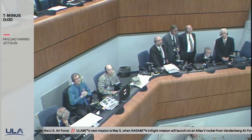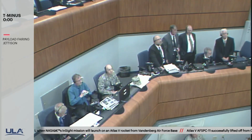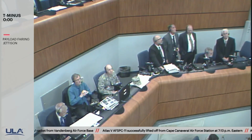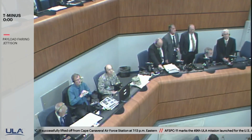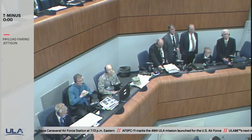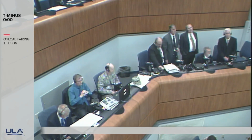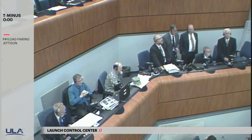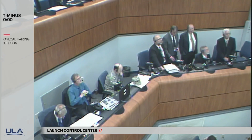And the Centaur has begun the boost phase chill down sequence. Pump speeds and injector pressures on the RD-180 continue to look good. Vehicle is now 90 miles in altitude, 328 miles downrange distance, traveling at 13,000 miles per hour. And standing by for BECO momentarily. And we have BECO, booster engine cutoff, standing by for stage separation.